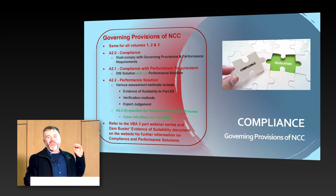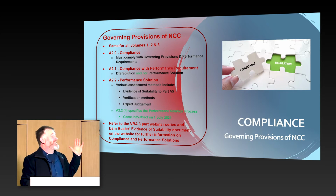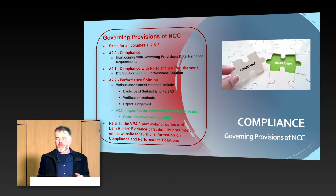Now, this is all the stuff you need to know, but you don't need to know, okay? We've looked in great detail at the NCC. We've worked out how it works, where we can, how our performance solutions are based so that you can use our products with complete confidence. If there's any issues there, come back to us. We'll deal with the VBA. We'll deal with whoever on the basis that we're ultimately confident that the system that we've put together is sound.